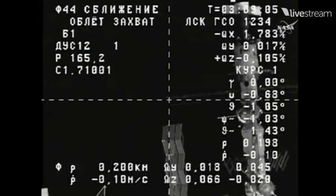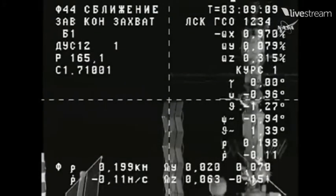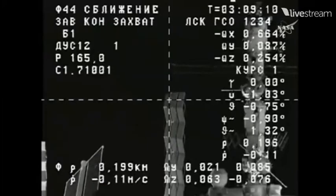And the range is about 200 meters. The range rate is 0.1 meters per second. We copy. Station keeping. And the visiting vehicle officer here in Mission Control reports that station keeping has begun. This will be a very brief period of systems checks by the Russian flight control team in Korolyov before the command is given to initiate final approach.